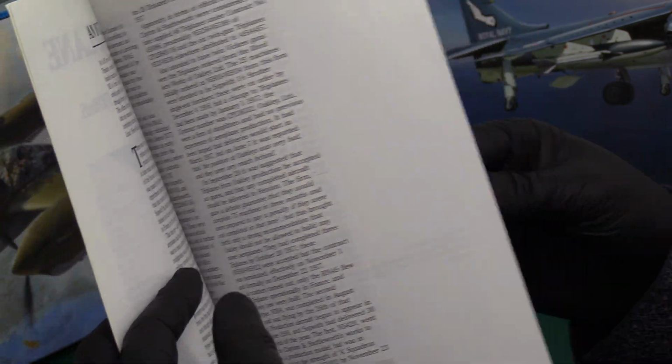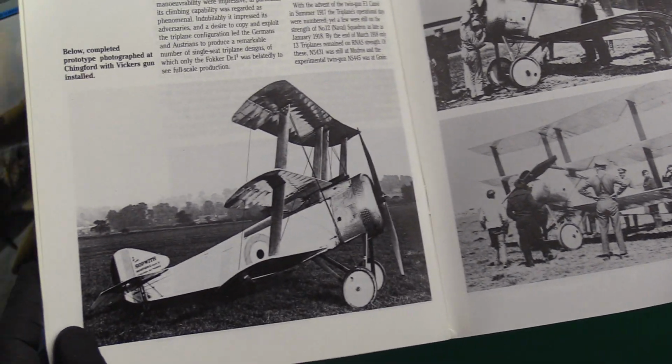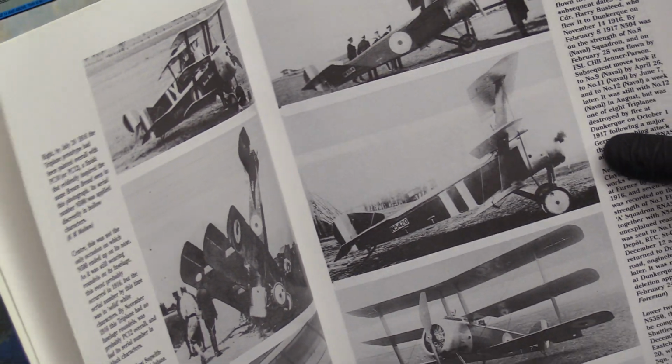Maybe jumping ahead there, I just saw the words Harry Hawker. Anyway, talking about the installation of machine guns here. I like the way they have the Sopwith company's name on the back of the tail. It's quite interesting, a bit like a car, you know, a badge.